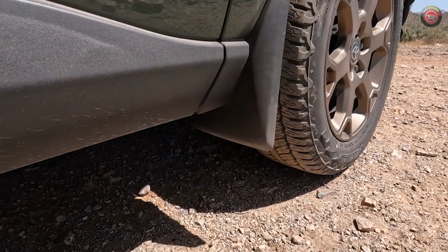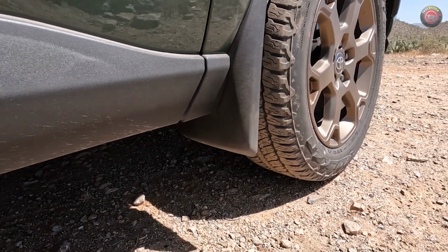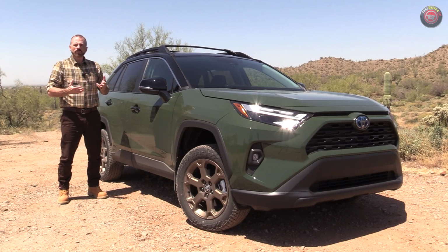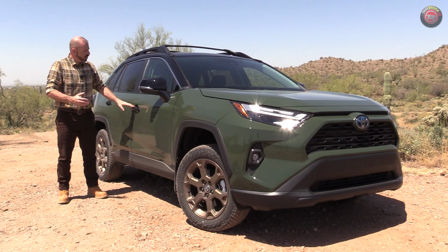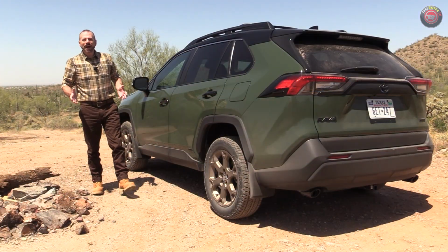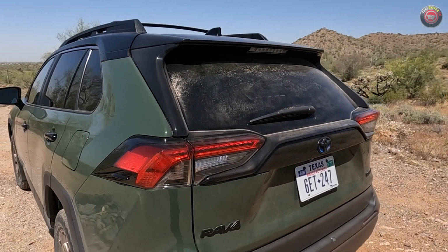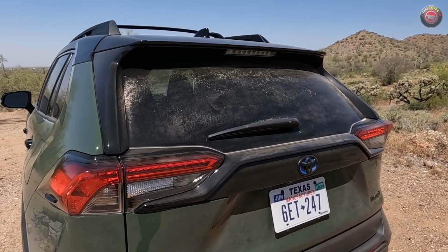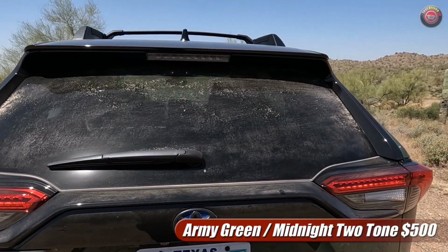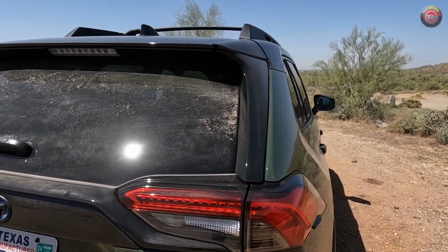Also standard, as you can see, are mud guards, which typically would be a dealership option, but they've made them standard on this trim grade. Other little details include black emblems and trim all around. The mirror caps and the door handles are all metallic black. As we come back to this view of the RAV4 Woodland, you can get a pretty good look at what's going on up here at the roof. This has the two-tone paint combination, army green and metallic black. I think it looks pretty cool. It's a nice cut line going back there at the rear pillar.